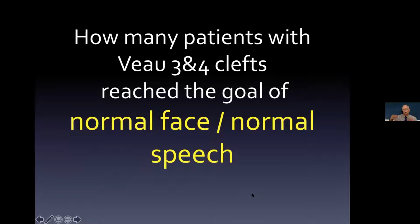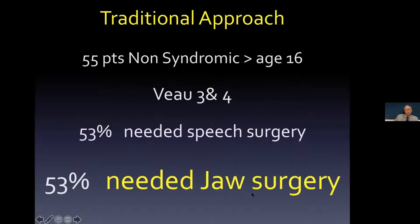So I had to do a critical look at this and say how many of my VO 3s and 4s reached normal face without jaw surgery or compensatory orthodontics and normal speech without secondary speech surgeries. How many of those truly do that? So I looked at 55 patients over 16, non-syndromic, and these are kids early on in my practice and kids that I've seen since from other places as well. And it averages about 50%, or actually more than 50%, need jaw surgery, and more than 50% need speech surgery. Well, how many get away without jaw surgery or speech surgery?